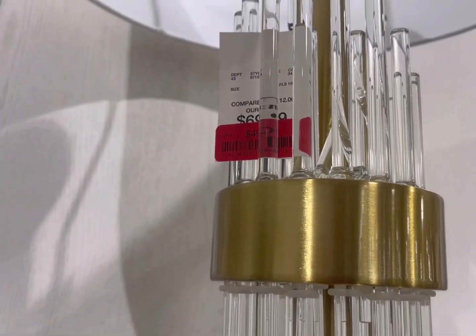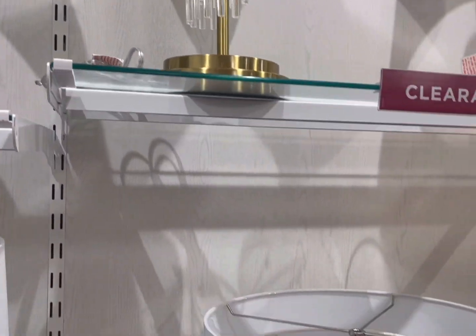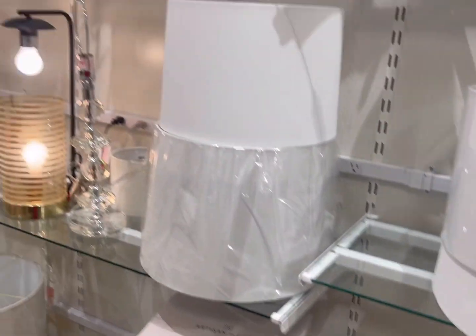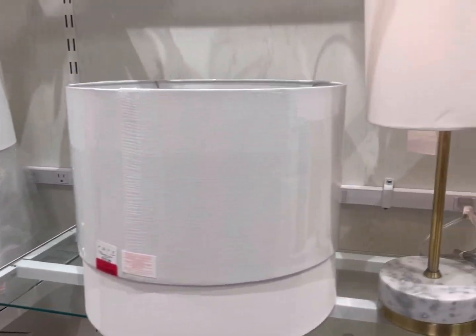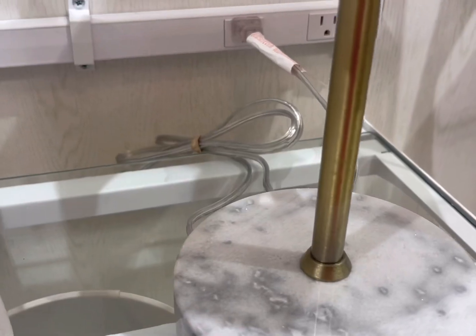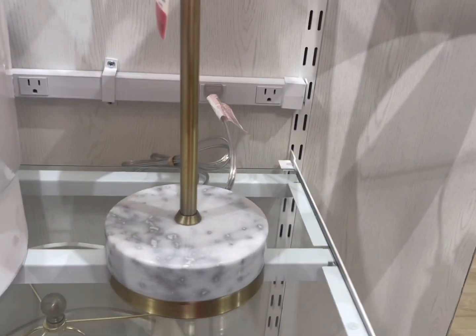I'm going to show you some of the clearance items that they had in just a second. Great deals on them. Sometimes you might have to change out the shade on it because maybe the shade is damaged or whatever from being in the store, but that's a small change for a potentially beautiful lamp that you can find. So be sure to check out the lamps the next time you visit your local TJX store.